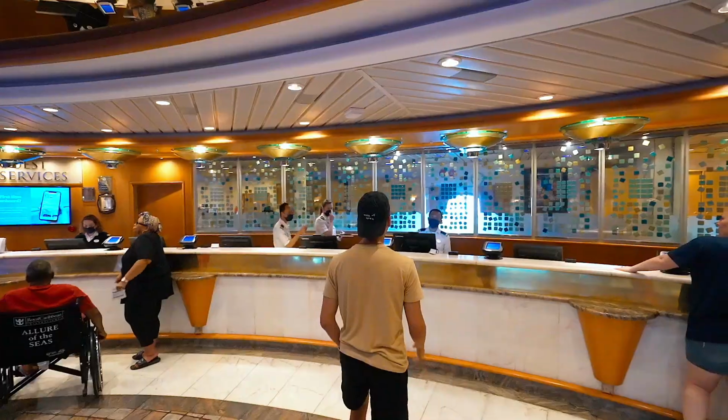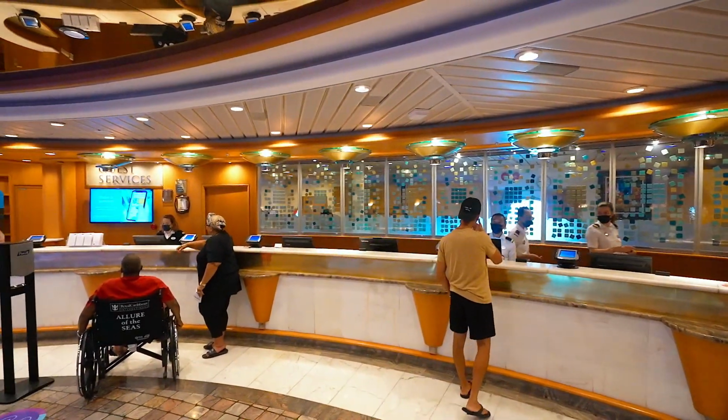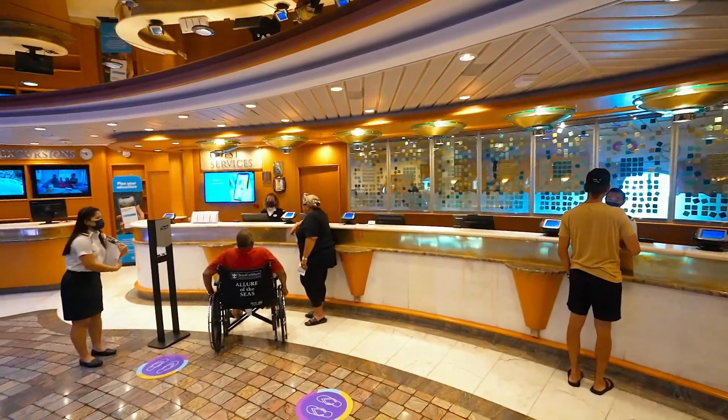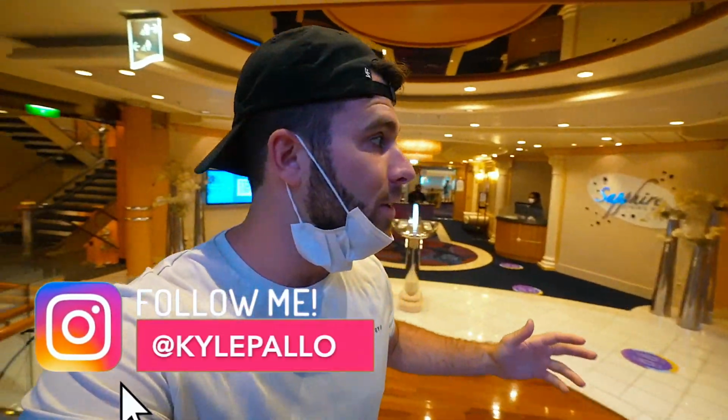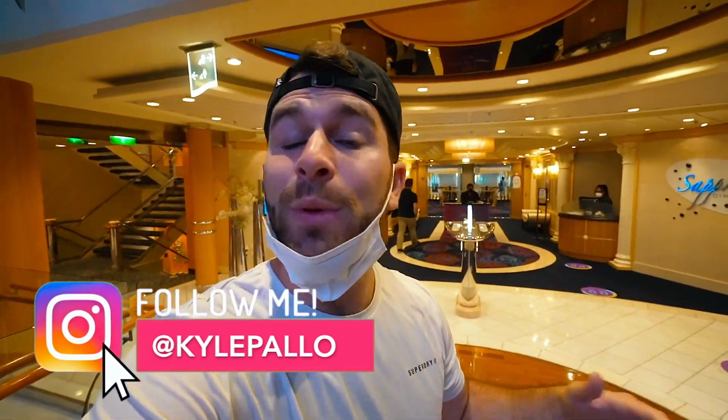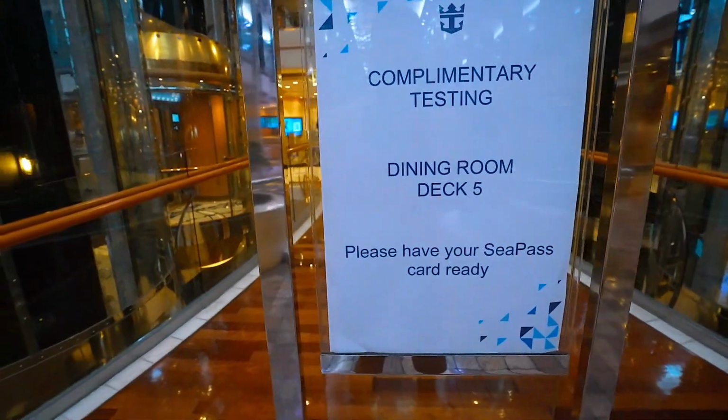For starters, if you do forget your mask, because we are here at the Bahamas and you still need your mask at the Bahamas, you can come here to guest relations and they'll give you a mask for free. Here's a look at our mask. But actually today, the day before we get off, we're gonna get our complimentary COVID test right on here behind me. We had to sign up. Well, we actually didn't have to sign up, but it's free on the cruise ship.